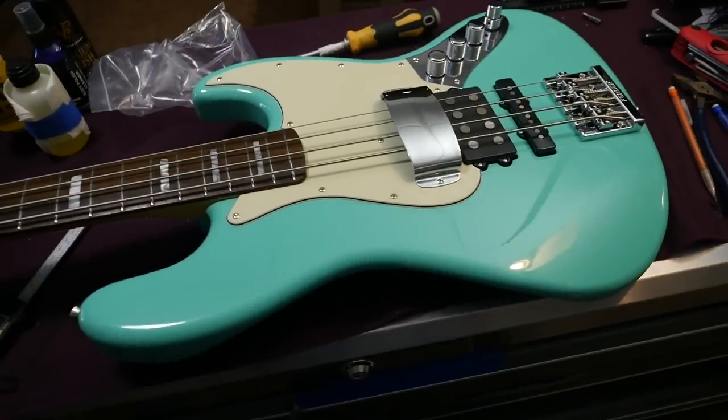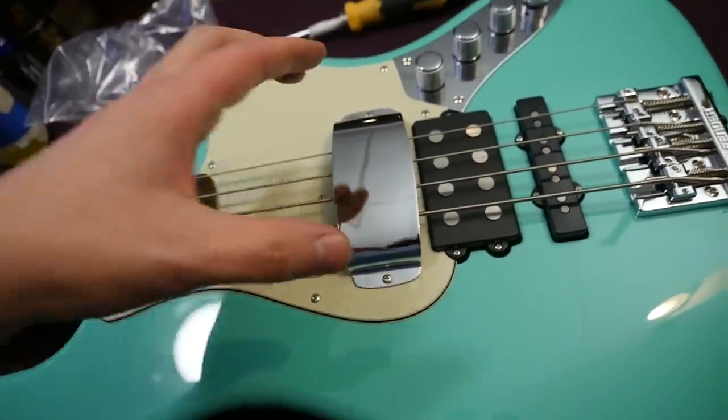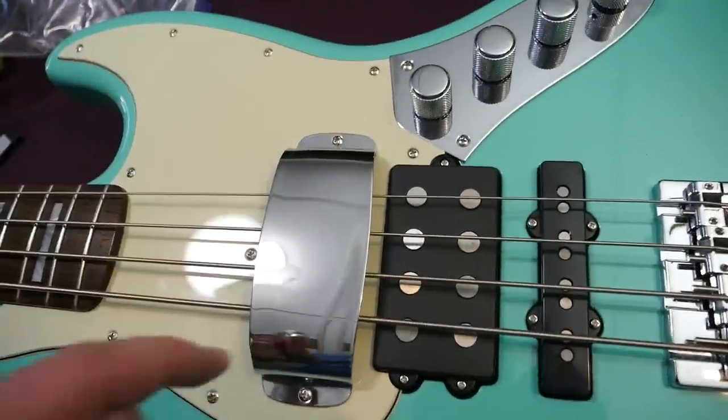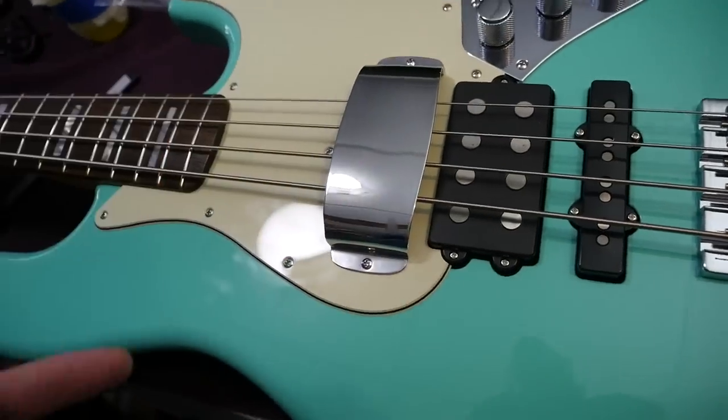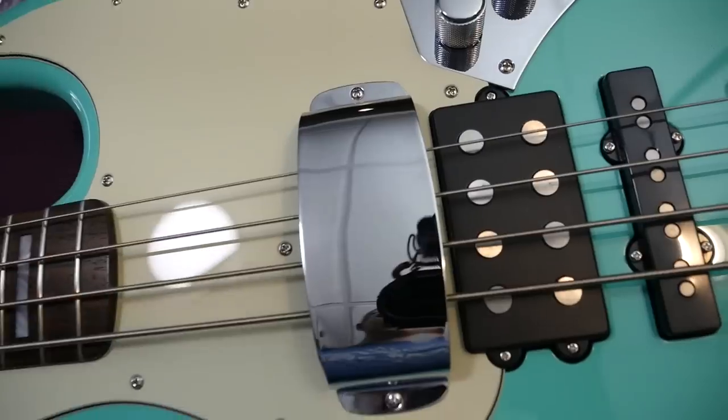Just when you thought this bass couldn't get any cooler, they even give you one of these bad boys. The only downfall is you have to install it yourself. They don't even drill you the holes. They do leave the holes open in the pickguard for some strange reason, but they don't pre-drill them. Luckily, that's easy enough to do yourself.